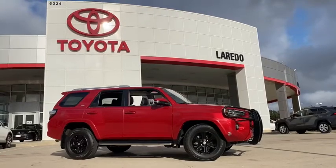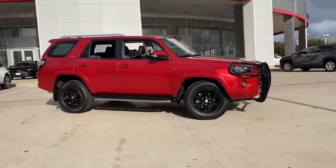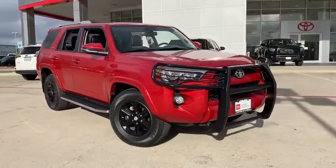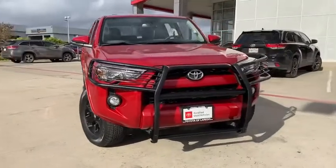Stop by and take a look at the 2018 Toyota 4Runner. 4Runner durability is unbeatable. There are more 4Runners on the road today than any other midsize SUV. This vehicle has less than 20,000 miles. Here are some of this vehicle's great options.